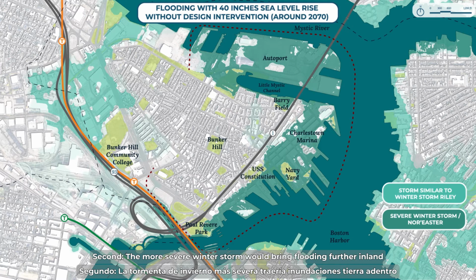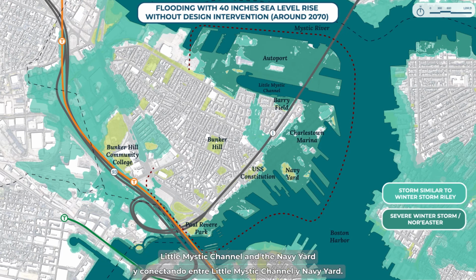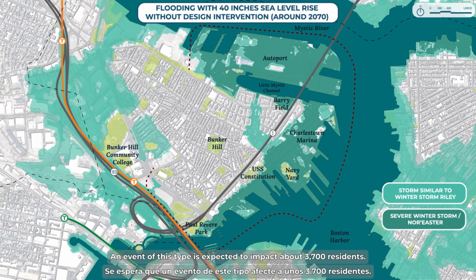Second, the more severe winter storm would bring flooding further inland, with water flowing through the neighborhood and connecting between Little Mystic Channel and the Navy Yard. This storm would now put at risk part of the Bunker Hill housing around Tufts and Corey Streets, and the Charles Newtown apartments. An event of this type is expected to impact about 3,700 residents.